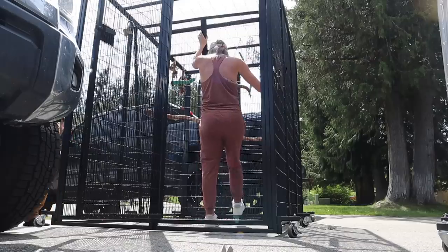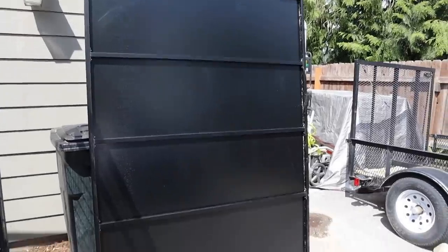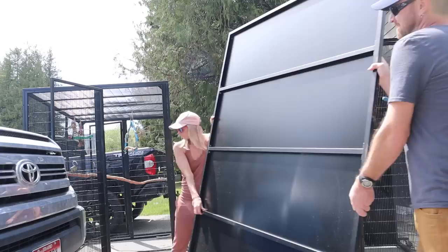So we just had one too many close calls with these dividers, and if we did double dividers, it was really gonna cut into the space that the birds have in each aviary side. So we didn't wanna do that. So we decided to go solid. So Corners Limited made us some custom divider panels that are completely solid.